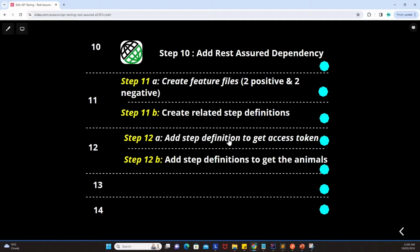After that, we will add the step definition to get the animal. So we have an API which uses this authorization and authentication. Our main intention is to get the animal types from our petfinder.com. That's the application. But having said that, we will have to get access token first in order to retrieve these animals from this application. Otherwise, we will not be able to proceed.